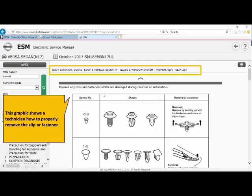One of the things I saw in here was that Nissan has some very good graphics about what their clips look like, but also how your technician should remove that clip. So I know many of you are bringing apprentices into the trade, and we're training them, and we want them to do a proper disassembly.